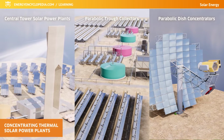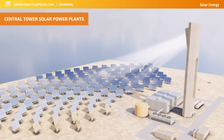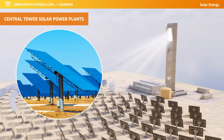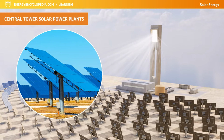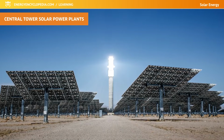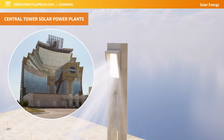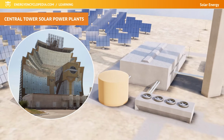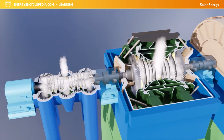There are different types of concentration solar power plants: central tower solar power plants, parabolic trough collectors, and parabolic dish concentrators. A central tower solar power plant concentrates solar radiation into a single point using heliostats. Flat mirrors are arranged around a central tower and rotated by computer to reflect the sun's rays into the receiver on the tower at every moment of the day. The high temperature reached in the focal point can be used directly in the so-called solar furnace or to warm the heat transfer medium. This energy is converted into electricity in the steam cycle.